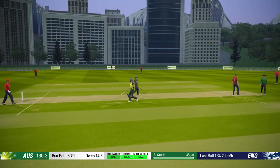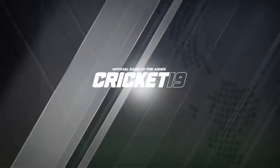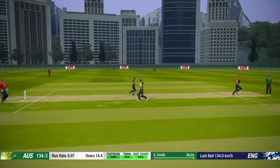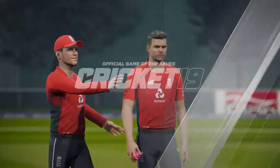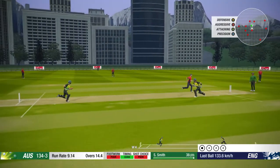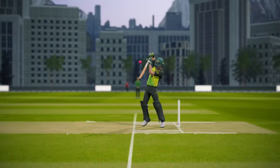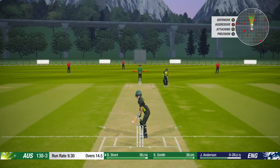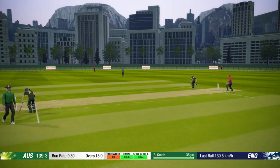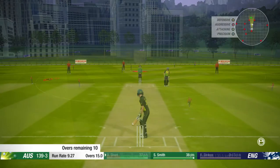And that gets to the boundary. 4 runs. Great shot. And that's 4. Not getting past that fielder. These batsmen have punished the bowler. He's conceded far too many boundaries in that over. 39/3.